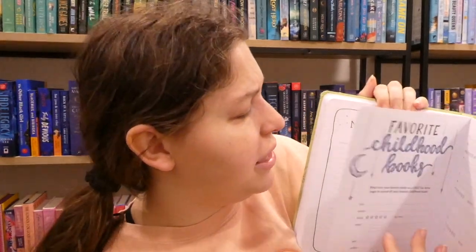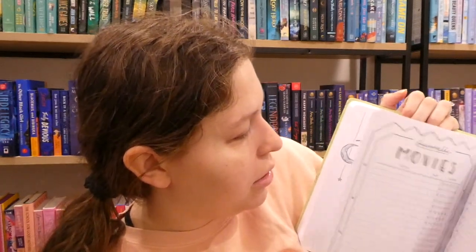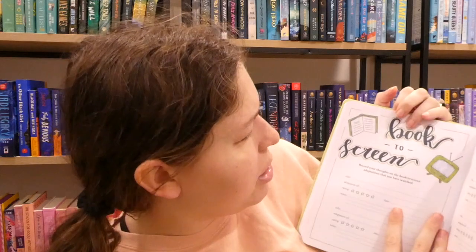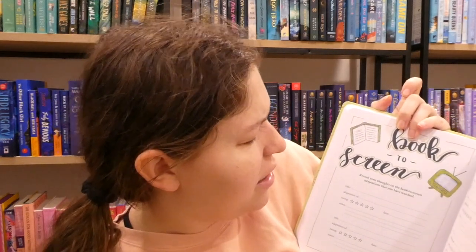Like how we had the TBR, you have the most anticipated, which is something I always need to track. Books to reread. I wouldn't use that personally. And then your favorite childhood books. That's so cute. And keep going. Book to screen adaptations. So this is kind of like, I think this is for when you watch the movie, but it could be when you read the book. Your favorite movies, your favorite TV shows. Oh my gosh, there's so much in here.